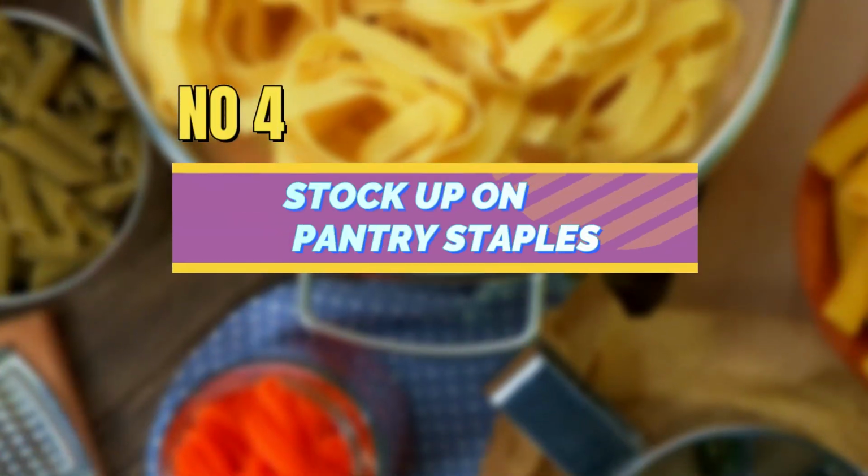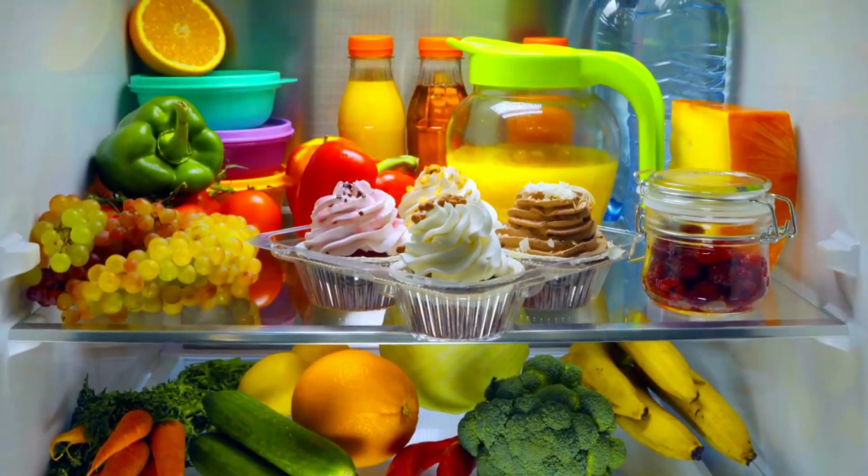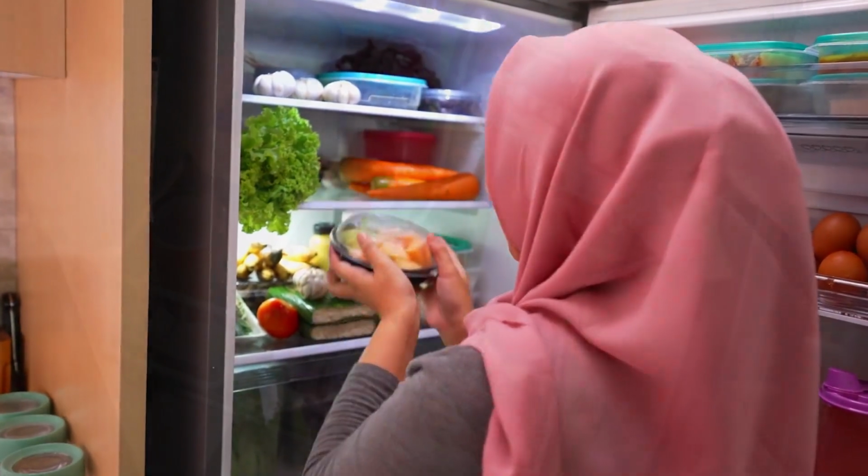Number 4. Stock up on pantry staples. Keep your pantry stocked with versatile, affordable staples like rice, pasta, and canned goods. These ingredients can be the base for countless cheap and delicious meals.